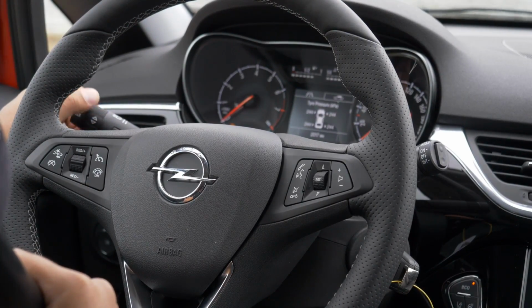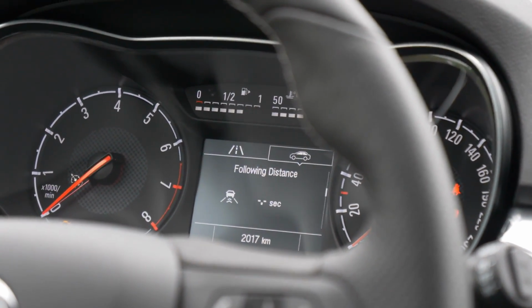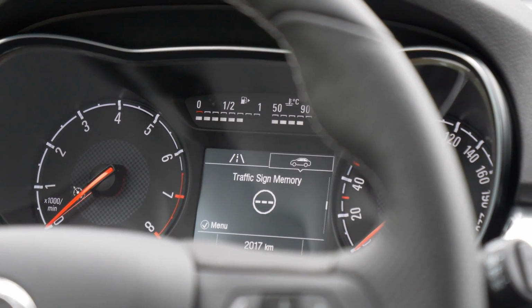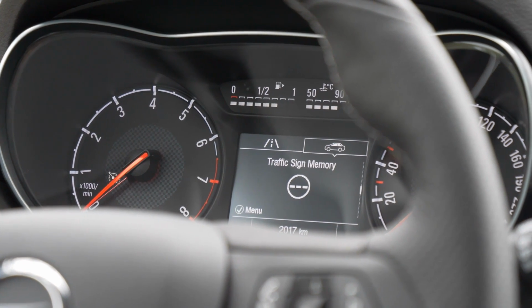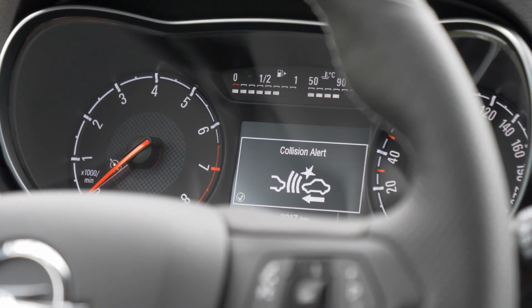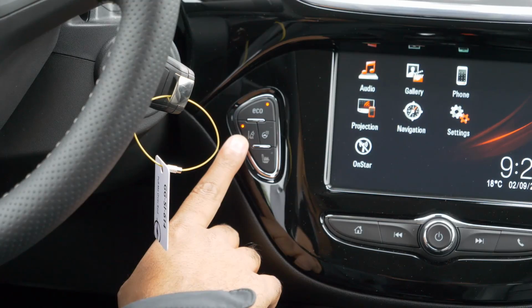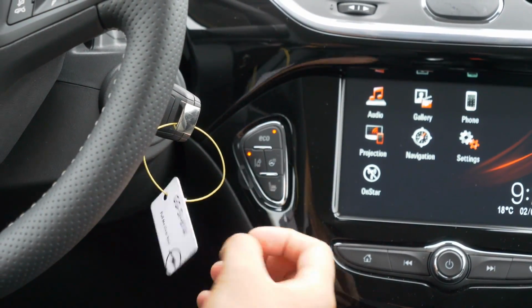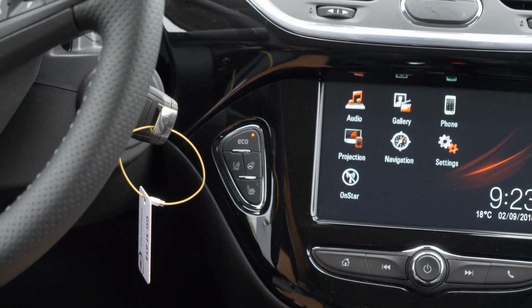Apart from that, you get your tire pressure sensor. It also calculates the following distance in terms of seconds that would be required to stop. And it also has traffic sign detection, front parking sensors, rear parking sensors, rear parking camera, cruise control, collision warning alert. There's also a lane keeping assist, although it's not really an assist. It's rather an alert. So if you're straying off the lane, it will just give an audible warning, no vibration, and of course also no steering intervention.